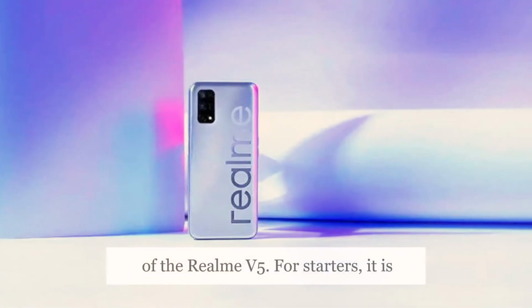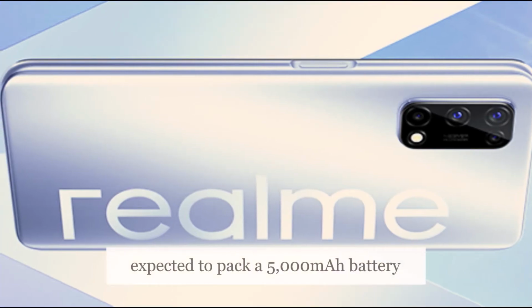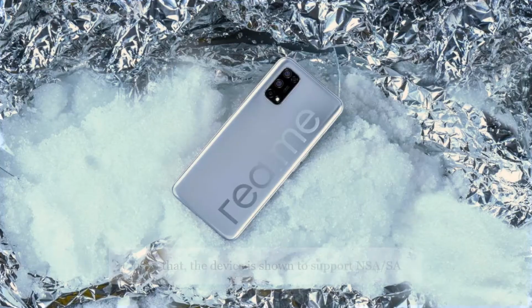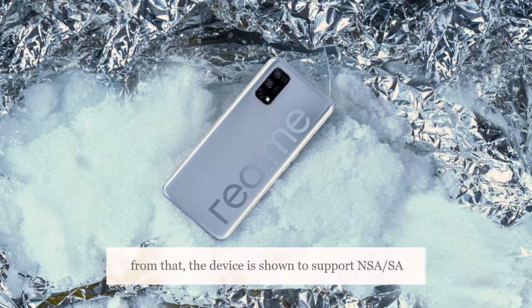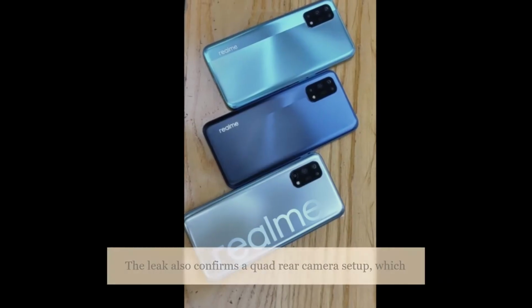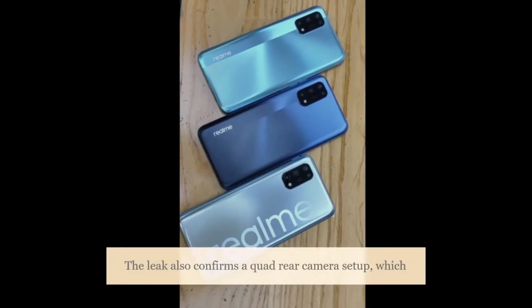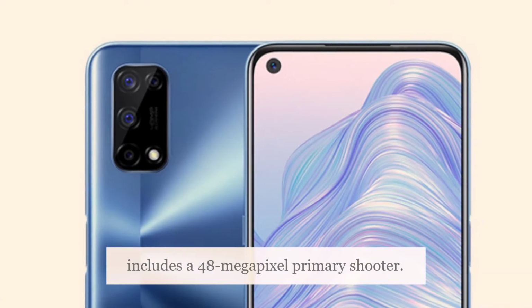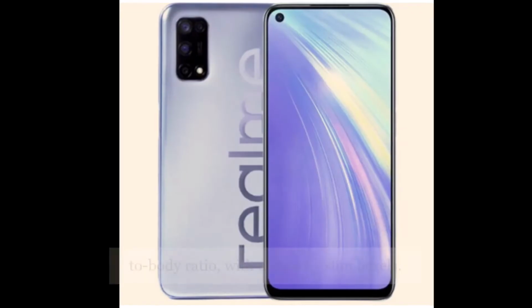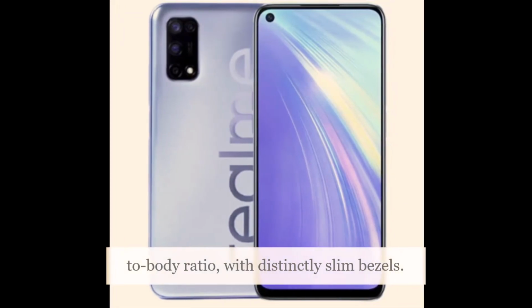For starters, it is expected to pack a 5,000 mAh battery with support for 30-watt fast charging. Apart from that, the device is shown to support NSA/SA dual mode 5G. The leak also confirms a quad rear camera setup, which includes a 48-megapixel primary shooter. From the front, the Realme V5 appears to have a high screen-to-body ratio, with distinctly slim bezels.